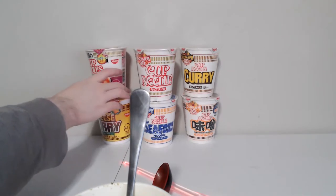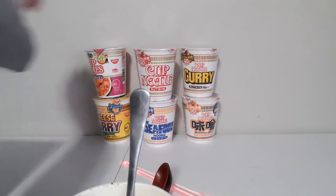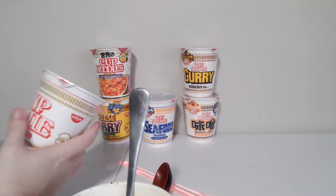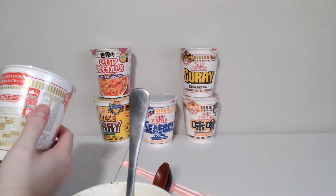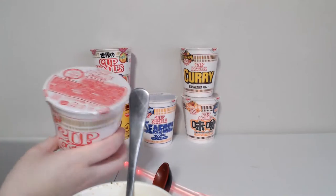Oh my gosh, people are gonna get mad if I get this wrong. I think it's a Thai soup. So I think that's what that one is. And I actually don't know what this is. I think this is just a normal cup noodle, which I hope is a little bit better. I hope it's at least the cup noodle original or something more interesting. Because if it's just a chicken cup noodle, that'll be kind of boring.